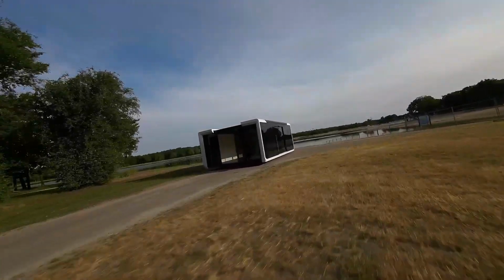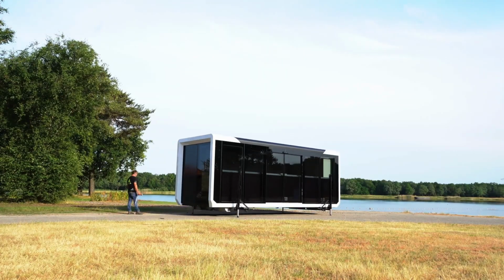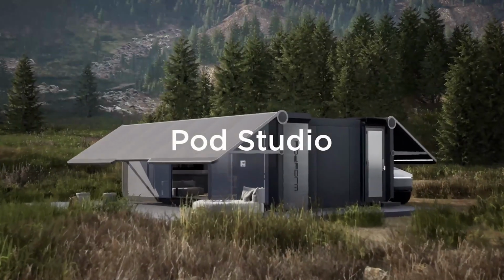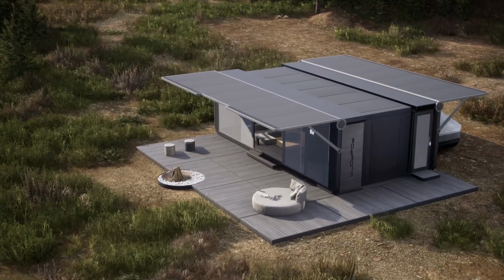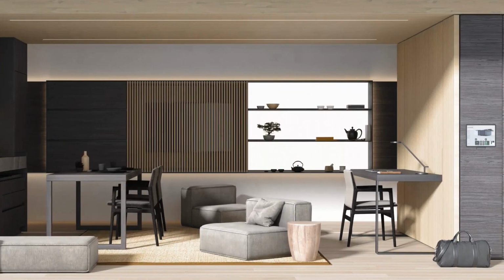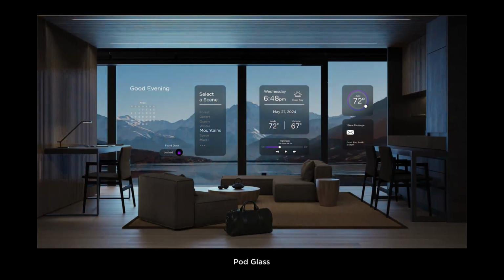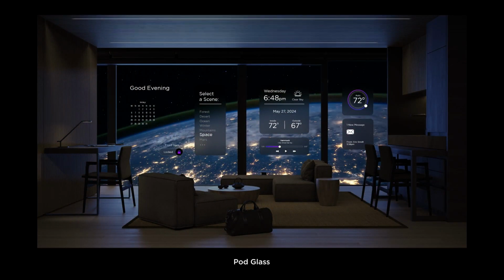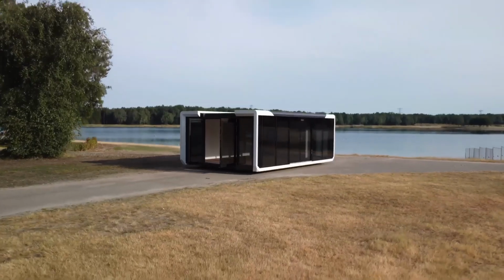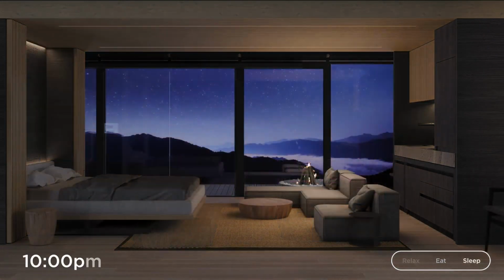At the heart of the Pod Studio's design are its hydraulic legs. These powerful actuators can raise and lower the entire structure, creating a level platform on even the most uneven terrain. With the push of a button, the Pod Studio's walls slide outwards, revealing a hidden living space that doubles the floor area. The interior is modern and well-appointed, with a fully equipped kitchen, a comfortable living area, and a spacious bedroom. The Pod Studio is a versatile and innovative mobile home that's perfect for those who want the freedom to explore the open road without sacrificing the comforts of home.